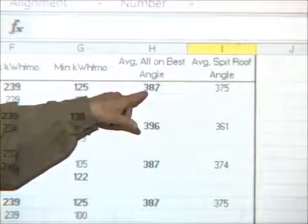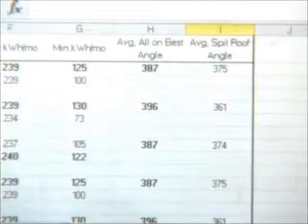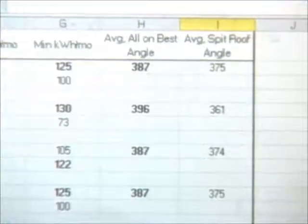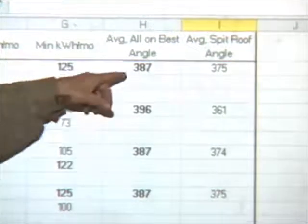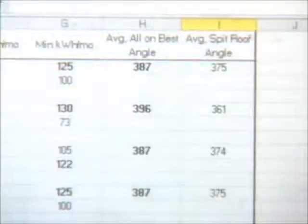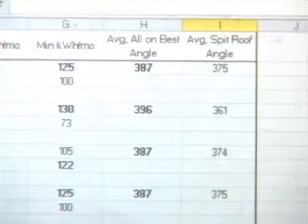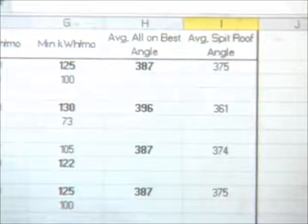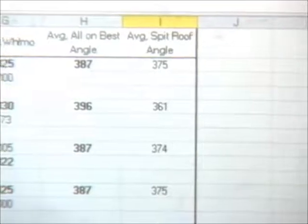So best angle, the roof as a single array on one hip, gave an average of 387 kilowatt hours a month from the installed 22 kilowatts of solar panels. For the six buildings, this is what was being produced per building on the average. And the less desirable angle, where you had, in some cases, 30 or more degrees off of, 90 degrees from the best angle is where the next option was. It was 375 per month. For the second duplex unit, 396 versus 361, 387 versus 374.